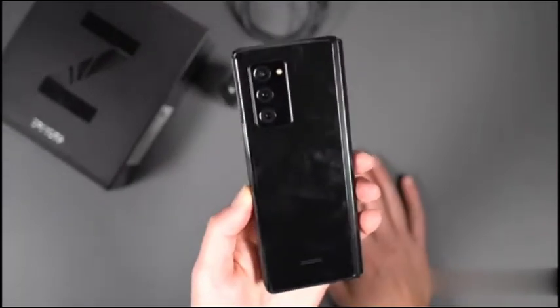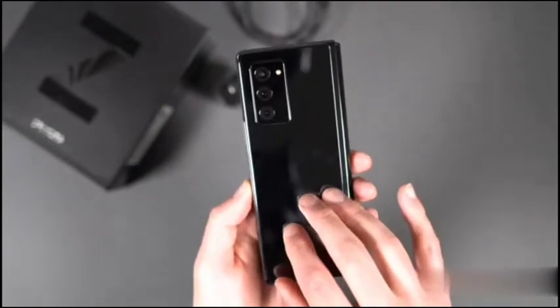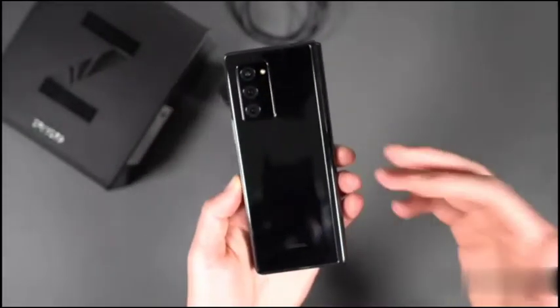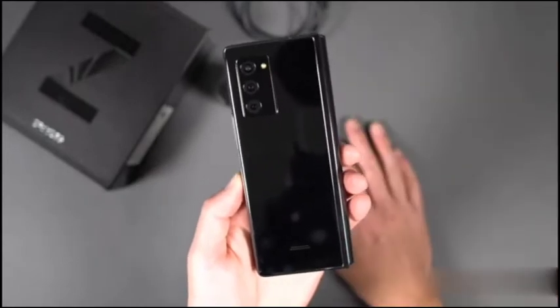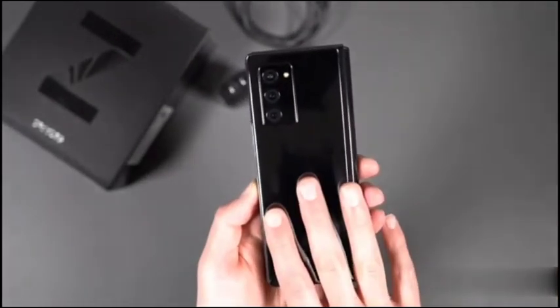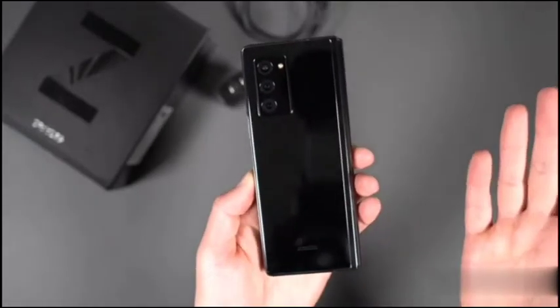So we have 256 gig storage in this one. The US model comes with that. There is a 512 gig version, but I don't believe it's being sold in the US. So 256 gig, there's no SD slot as far as I know. It has 12 gig RAM, a big 4500 milliamp hour battery with fast wired and wireless charging, and also wireless power share.